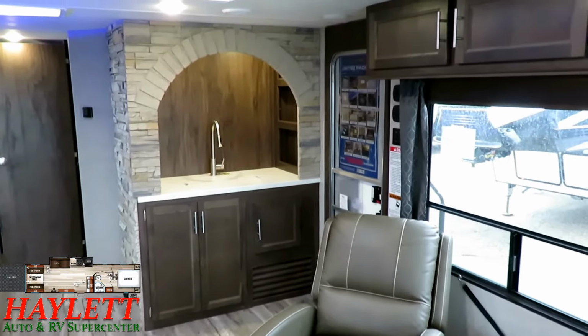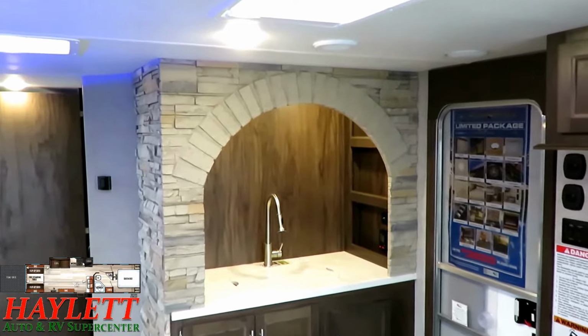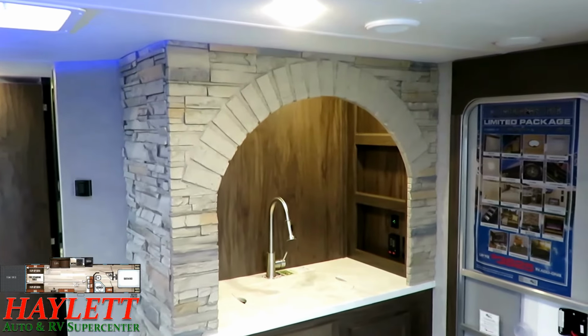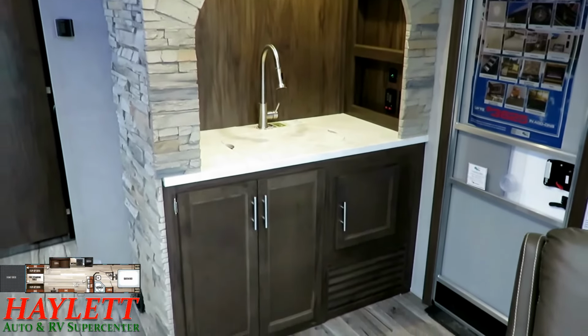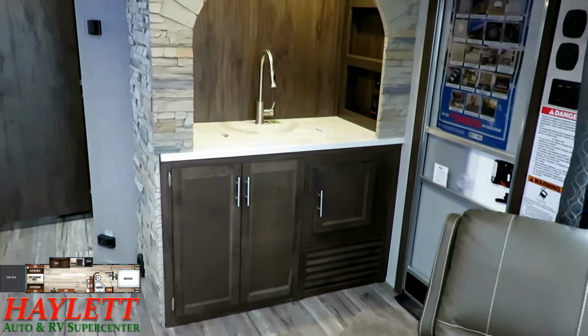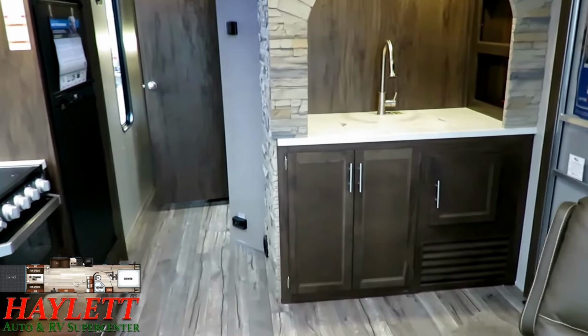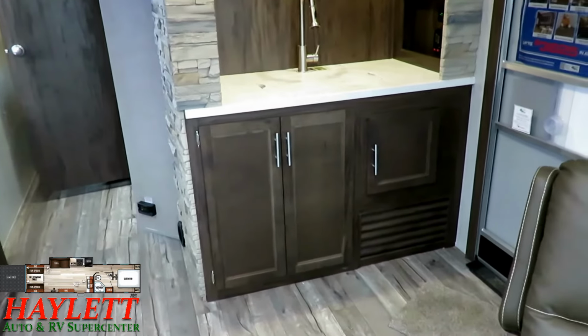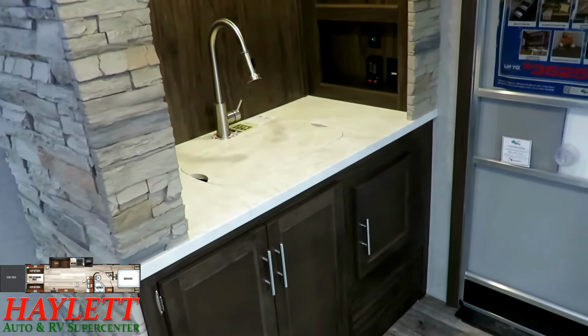Now over here, right as you walk in the main entry door, you got what I love to call the Italian pizza kitchen. This thing just looks cool. Now true Italians, they're absolutely screaming bloody murder right now because it's absolutely nothing like an Italian pizza kitchen. But I love the look of that little rock arch right there. A little faux stone wall, if you will. You've got all kinds of big cabinet storage space below it because remember, as deep as this countertop is, that is how deep the cabinets are.